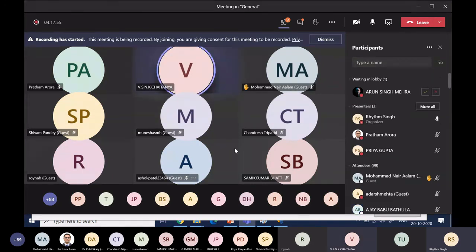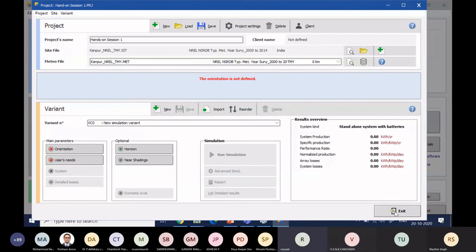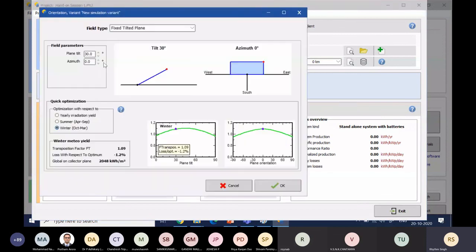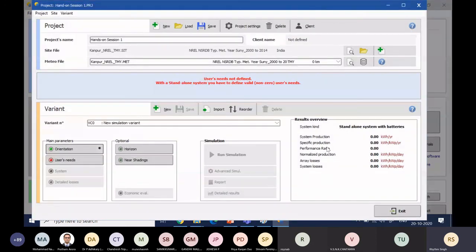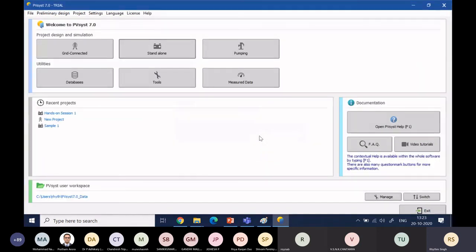Actually, we have done this several times, but it is showing the same message. I'm also getting the same message. If I change anything here, then probably I'll also get that message. So let me just try. Suppose I'm changing something. Now if I want to exit, it will say: you are going to lose the work done with the new variant VC0. Are you sure you want to proceed? Same message. This is a warning, and if I say okay, it actually exits.